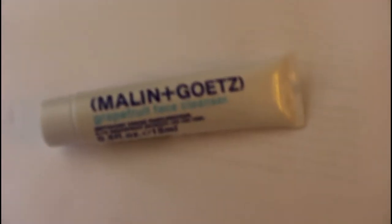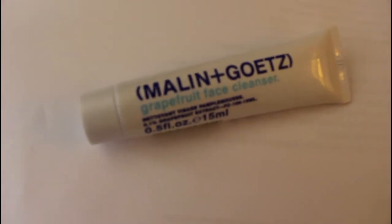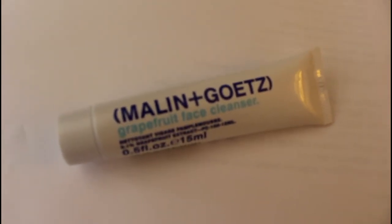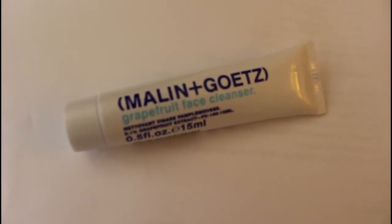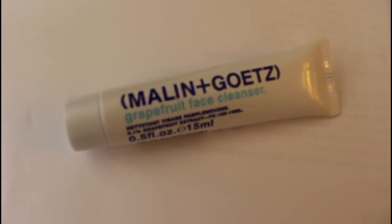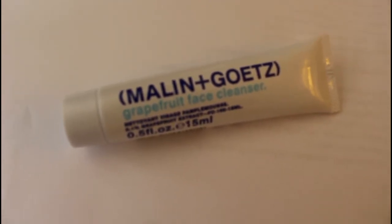Okay, next was Malin & Goetz Grapefruit Face Cleanser. I really, really liked this. This was really nice. It had a very nice light lather and left my skin feeling really clean and not overly tight. So that alone is awesome. So this is great stuff.